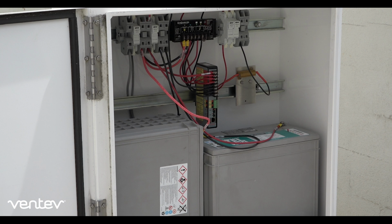Why is that important? Well, it's because you want to actively see what the batteries can handle. A lot of other systems out there will monitor the batteries, but they'll simply monitor battery voltage. They won't actually monitor current under load.